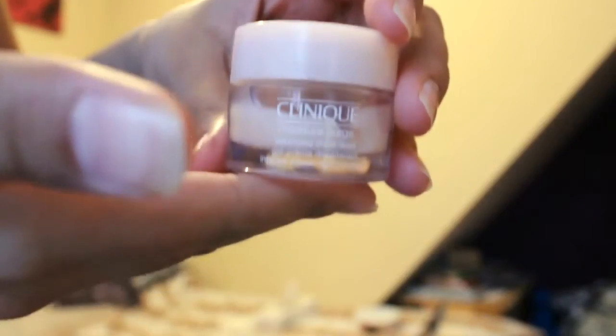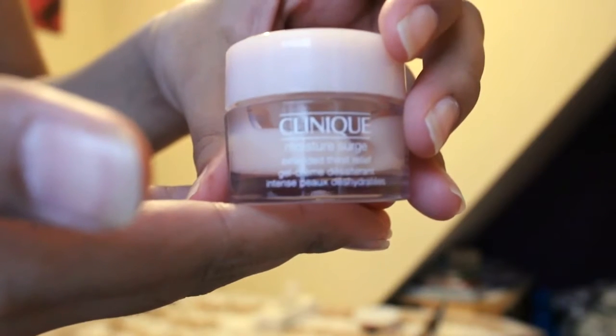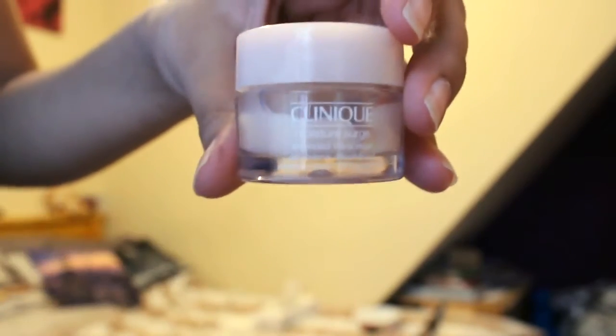The next thing, just before priming, is this extra product I want to share with you guys. It's called Clinique Moisture Surge Extended Thirst Relief Gel Cream. Long name, but essentially it's a moisturiser, and I've been using it around my nose because when I'm ill I get really dry skin there, and that's what's been happening the last 2 weeks.